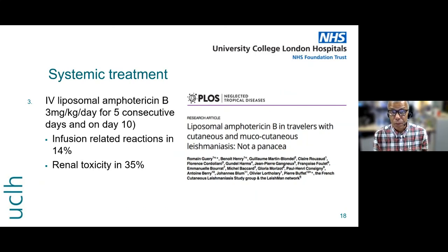Now, you're familiar with using liposomal amphotericin far more than with miltefosine and pentavalent antimonials. It is a good drug for cutaneous leishmaniasis. However, it's not as good as one's initial gut reaction would feel it to be. Certainly there's data from the French group who are part of the Leishman consortium to suggest that in American cutaneous leishmaniasis the response rate is no better than a lot of the other drugs, and actually maybe slightly worse. And there may be some issues around penetration into the skin.